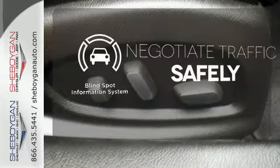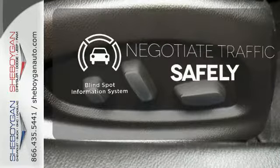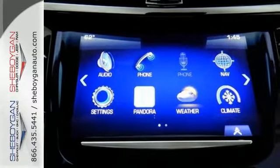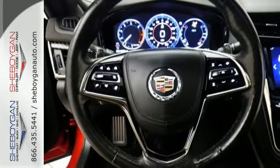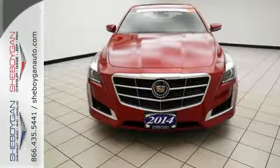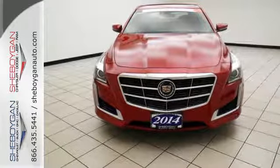Safety comes from being aware of your surroundings, and for that, the blind spot indicator can't be beat. This 2014 CTS stands out among the world's leading luxury sedans. Get behind the wheel of brilliance today.